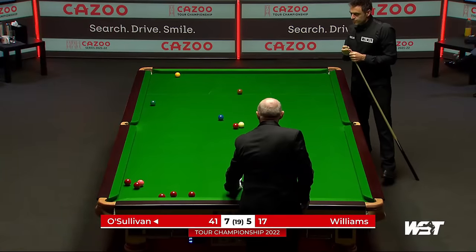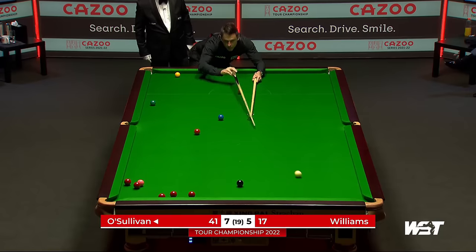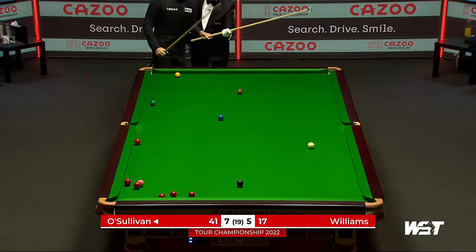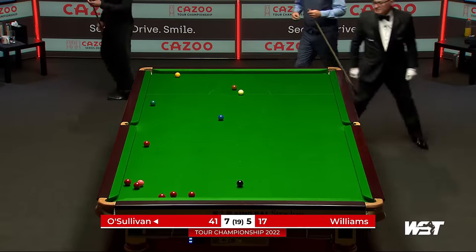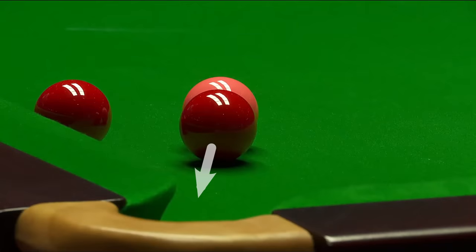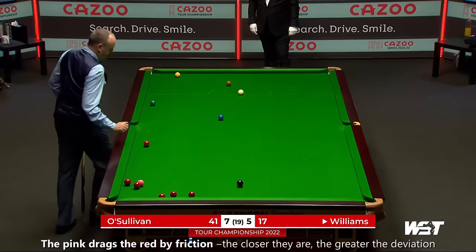Unlucky. Eight. I'm not sure if the pink onto the red is a plant to the left corner. I presume it's not, because Ronnie would have to be pretty careful about this shot, not leaving the chance for Mark Williams to play red onto the pink, then to pot the red. He needs to slightly err on the right side of the pink as he looks when potting this red.